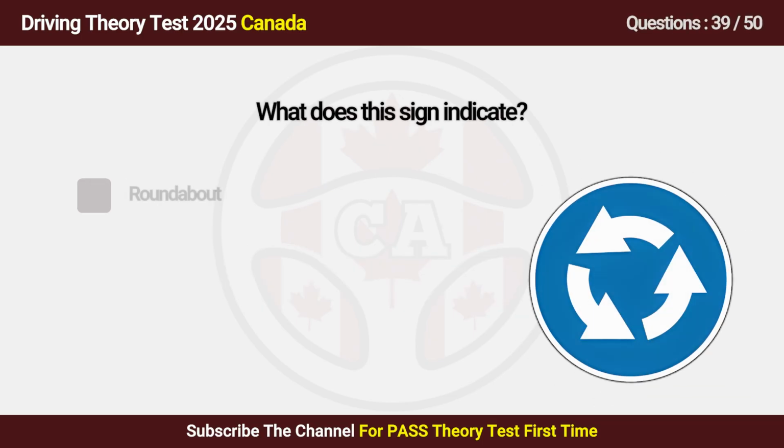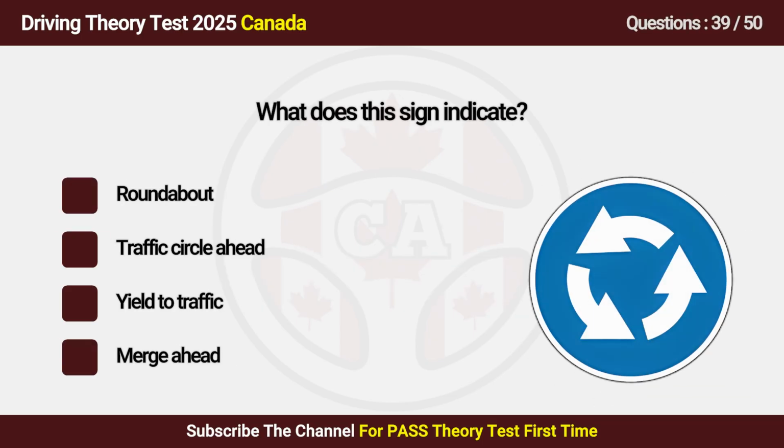Question 39. What does this sign indicate? A, roundabout. B, traffic circle ahead. C, yield to traffic. D, merge ahead.